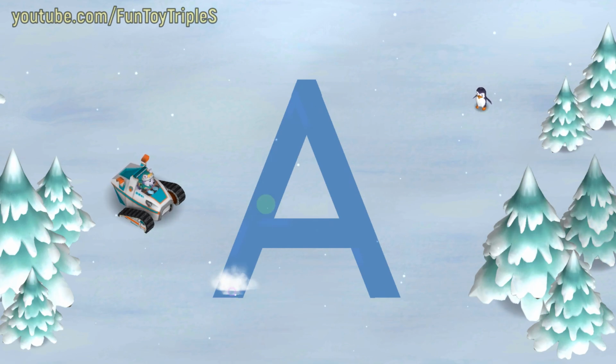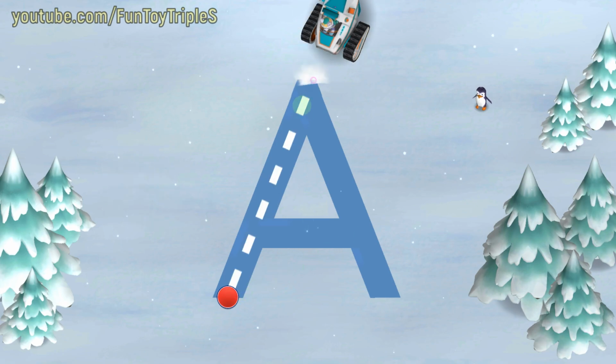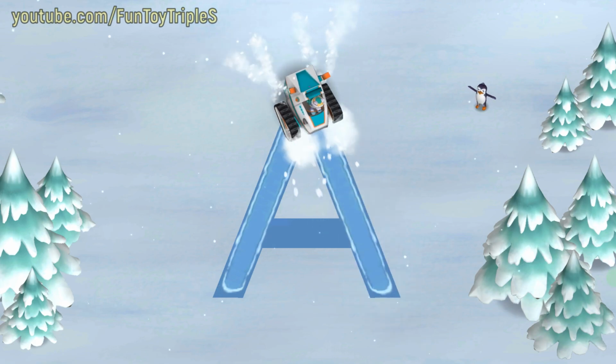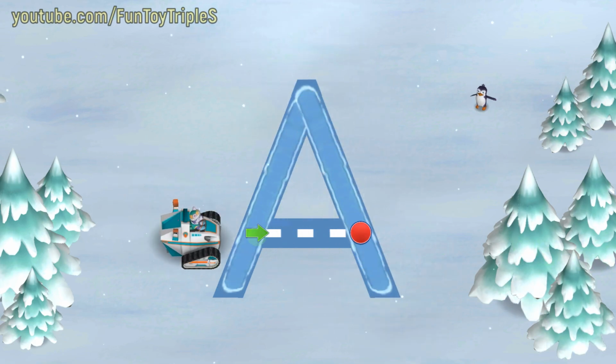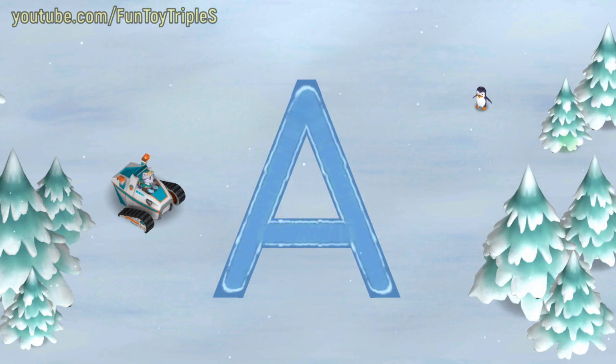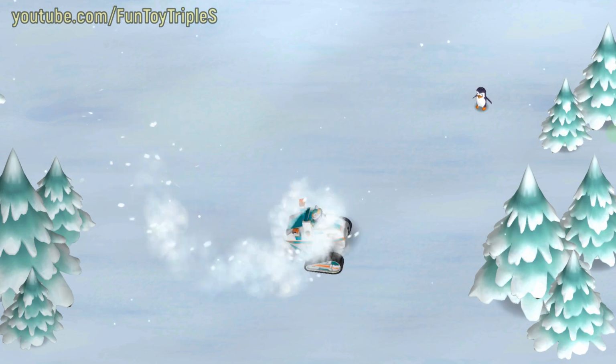The letter A makes the sound A. Trace the letter by dragging your finger along the dotted line. You did it! You traced the uppercase letter A. You traced the first letter of your name. Cool! That looks great! Amazing! Woohoo!